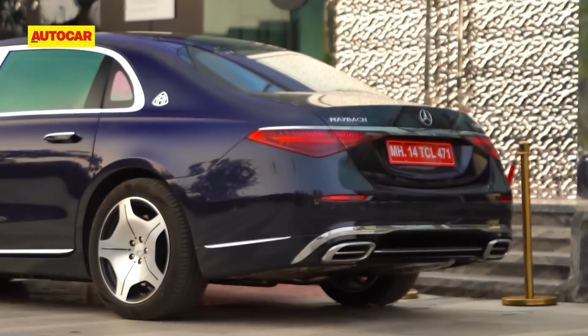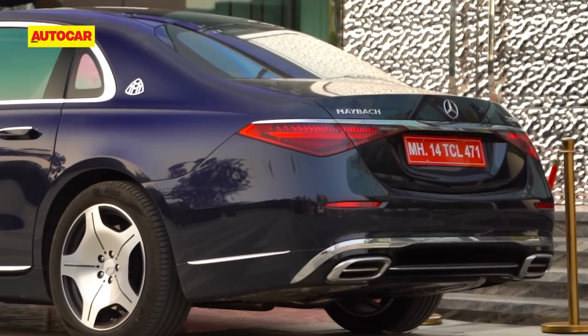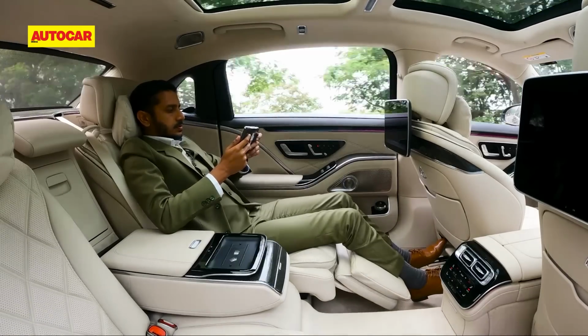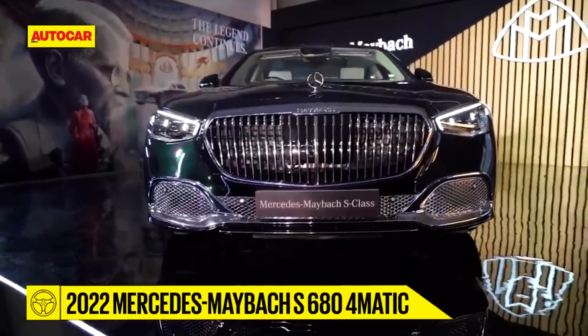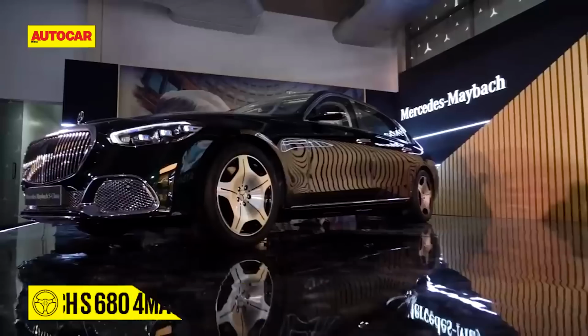However, you soon realize that there's nothing else in the super luxury sedan market at this price range. You would have to fork out considerably more for a Bentley or a Rolls. So the Maybach really has this little niche all to itself. Moreover, this car is sold out until October, and if you want the imported S680 V12 which costs 3.2 crore, well, that's sold out for all of 2022.